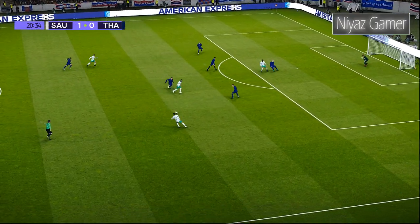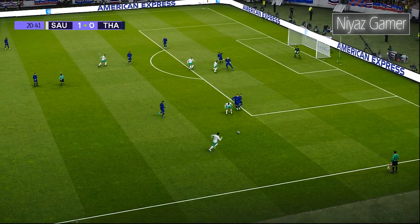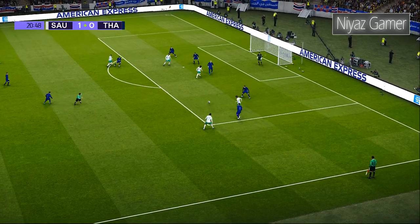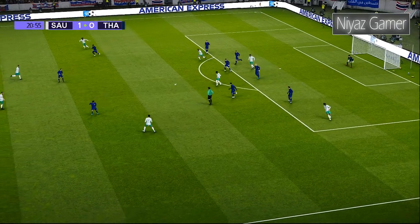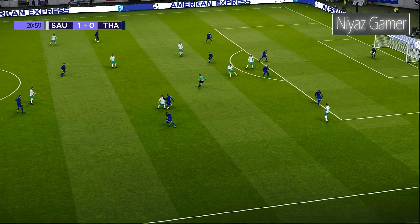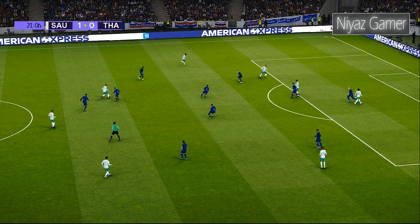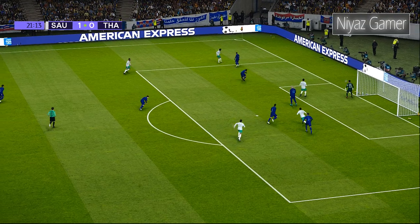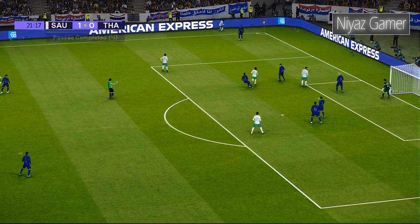Gently done. Oh, nice touch. Tries a shot! Oh, the ball's run loose here. Great defending, strong and determined. Passing nice and neat. Over to the left. It'll be a throw-in.